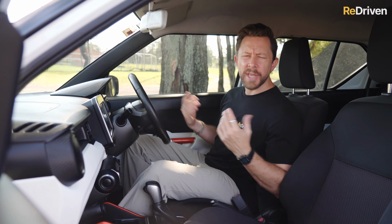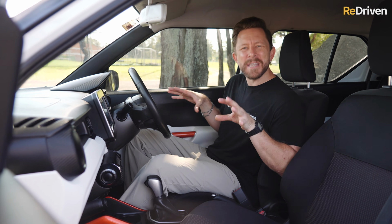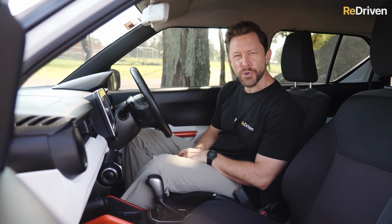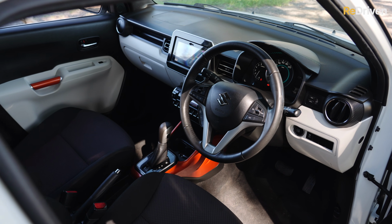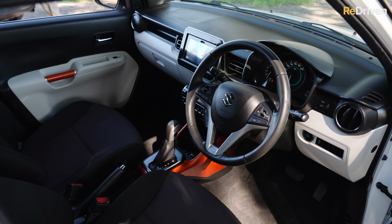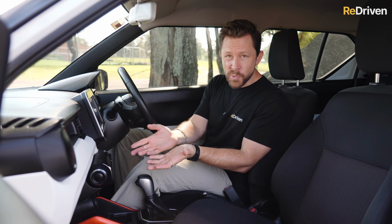Look at it. So the Ignis looks cool and the exterior seems to be pretty much fault-free, so it must be inside where things take a turn for the worse, right? Well, no. Again, we struggled to find any common issues. Unlike so many other cars out there, electrical faults in this are incredibly rare. Problems with the air conditioning?